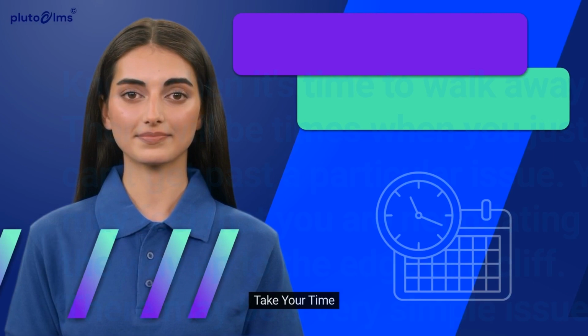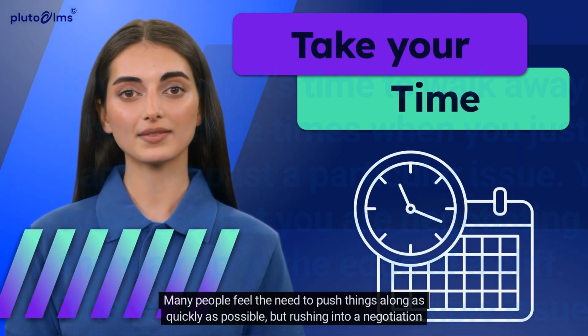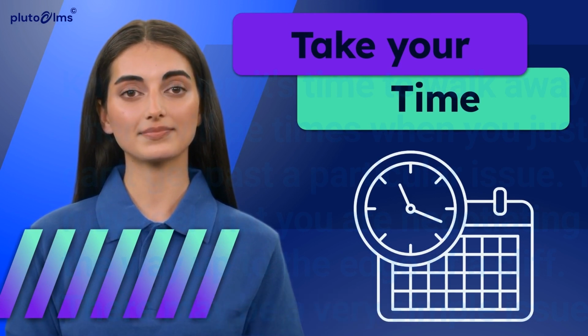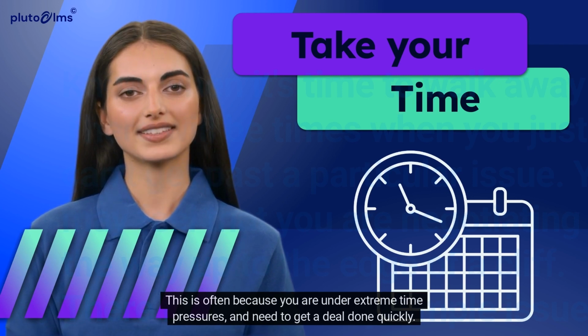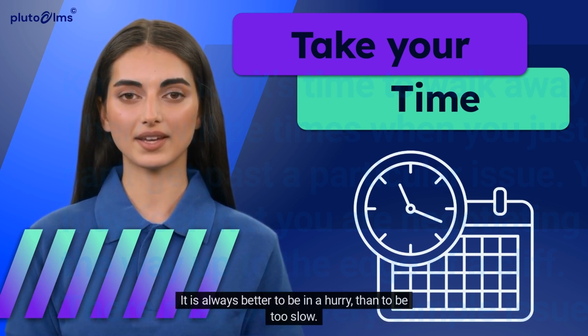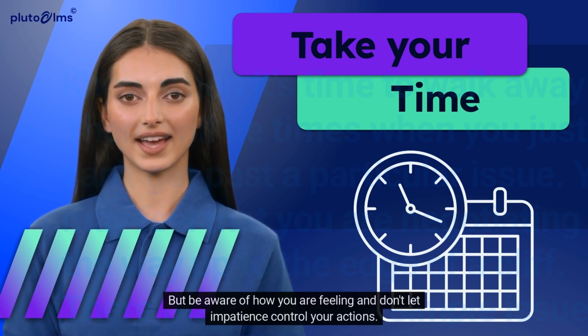Take your time. Many people feel the need to push things along as quickly as possible, but rushing into a negotiation can often lead to mistakes. This is often because you are under extreme time pressures and need to get a deal done quickly. Your counterpart might also feel rushed, which is when people often make mistakes. It is always better to be in a hurry than to be too slow. But be aware of how you are feeling and don't let impatience control your actions.